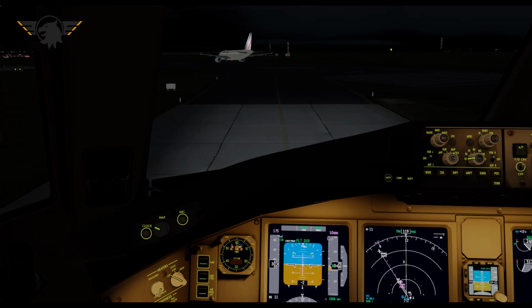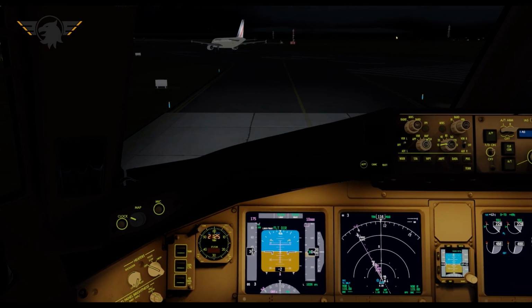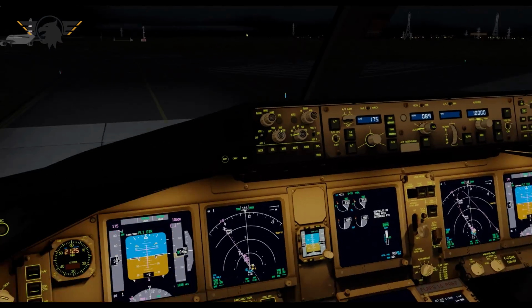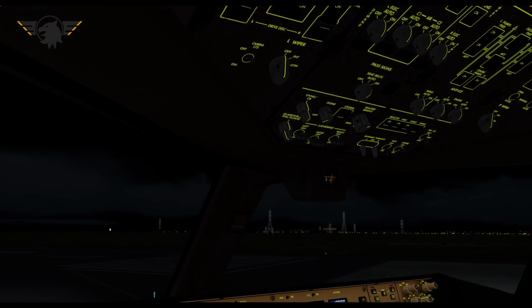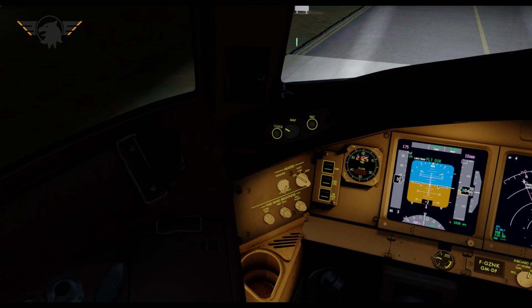Stop here. Is he going to roll takeoff or? Oh, he is. Okay, fair enough. We'll go then. Okay. Strobe lights on. Landing lights on. Start the clock.